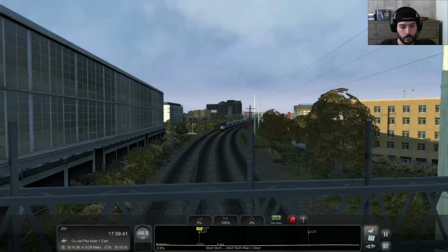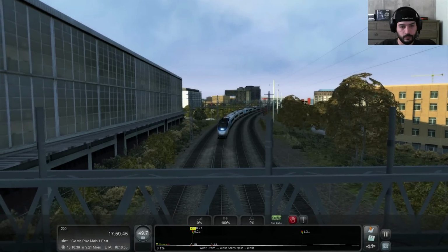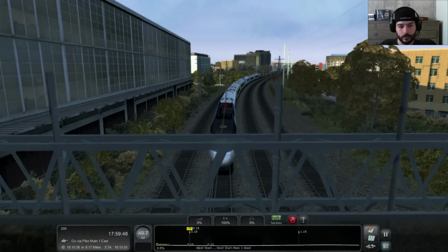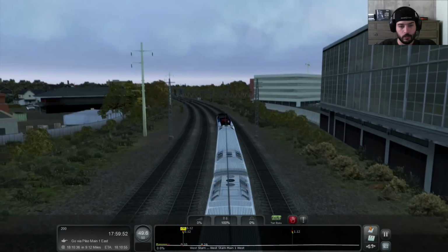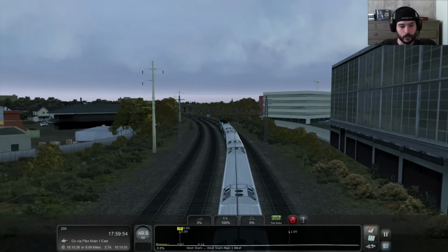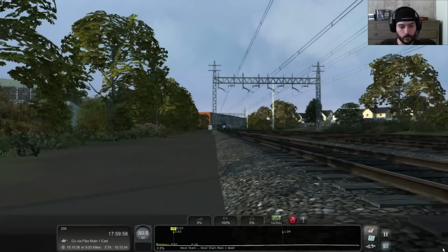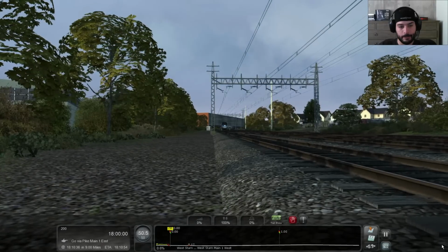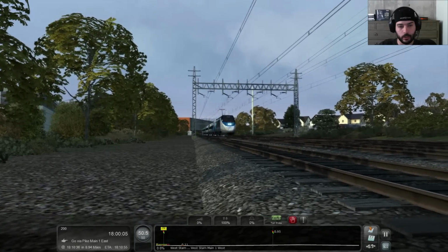So I can do a train by. There we go. Beautiful looking train in my opinion. Bribri was saying it looks like someone did modern art on the side, just different shapes and stuff. Which is pretty true if you look at it. Doesn't really make any sense as far as the design goes, but it looks really, really nice.